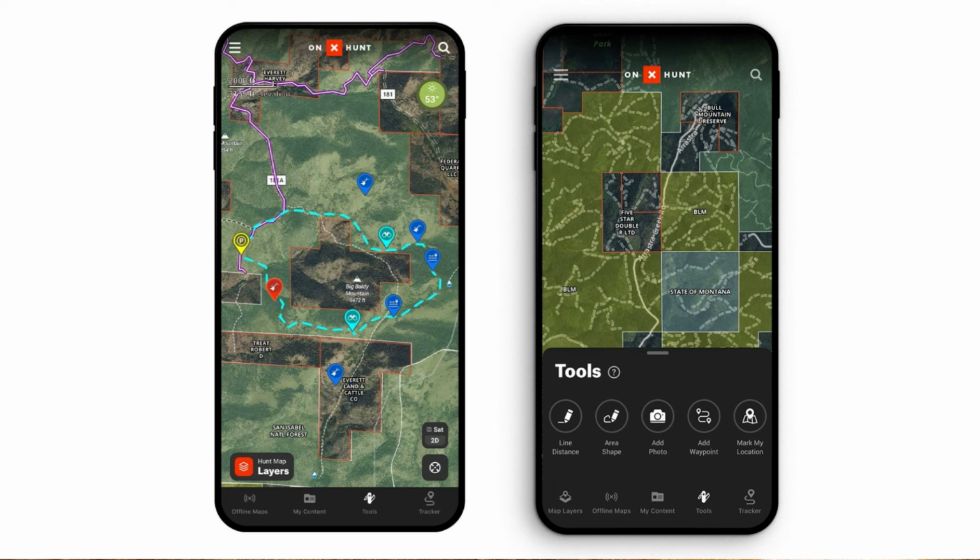onX was the first company to offer this technology to the hunter, and I still think it's the best out there. Honestly, I use my onX app for more than just hunting. I pretty much use it for everything. But it isn't free though. You have to pay a yearly membership.